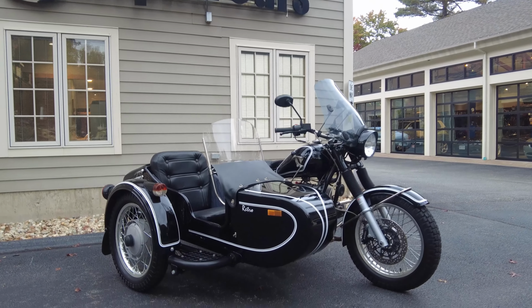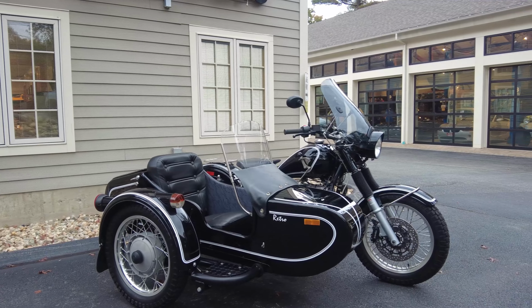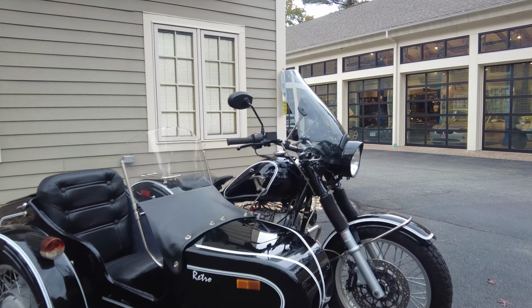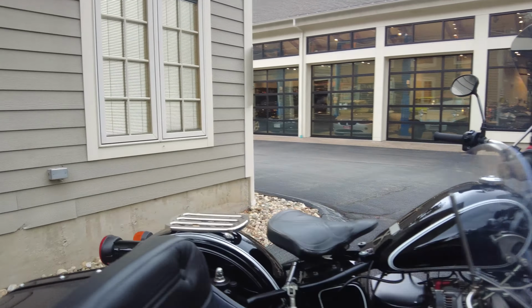Today I have this very nice 2013 Ural Retro Classic for your consideration. This particular example only has 2,500 miles on it, or around 4,000 kilometers, as we'll see on the odometer, as this bike reads in kilometers. But in this video, we're going to check out its overall condition, learn some of the highlight features and specifications, and check out some of the tasteful accessories it has installed as well.